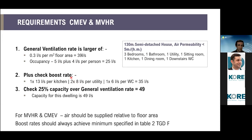There is also a check on a boost rate, and again, it's kind of a which figure is larger, and we build in an additional 25% over the general ventilation rate, and that's a design capacity check. So we want to be sure that the ventilation system designed is not working at its maximum.